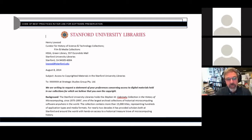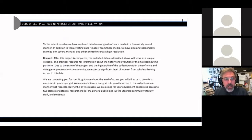Now, next slide, please. So this is what we asked of the rights holders. We said, we're contacting you for guidance about the level of access you will allow us to provide to your materials. And we would ask them that question, as you'll see in a second. We provided them with some options that would then be documented, and we wouldn't need to care about copyright law or fair use or any of that stuff after doing this, because we heard from the rights holders and they said exactly what we could do. That was the hope. We felt that this would eliminate this game that I was talking about and enable us to proceed without ambiguity.